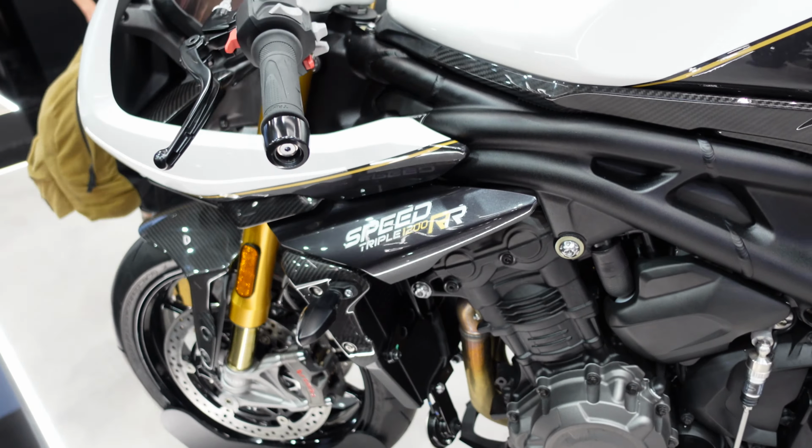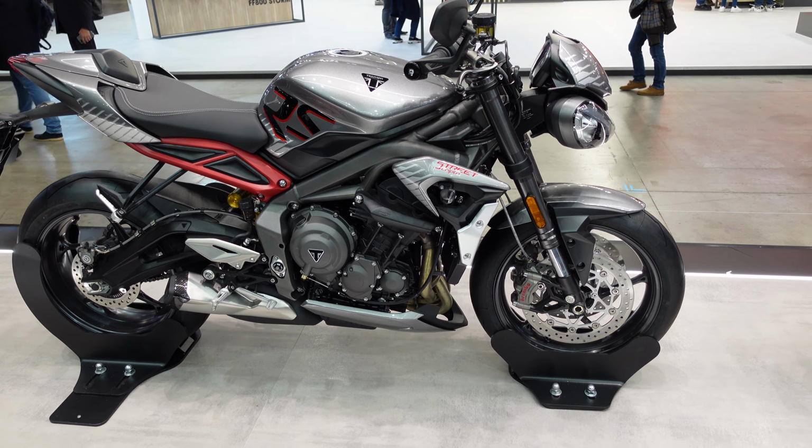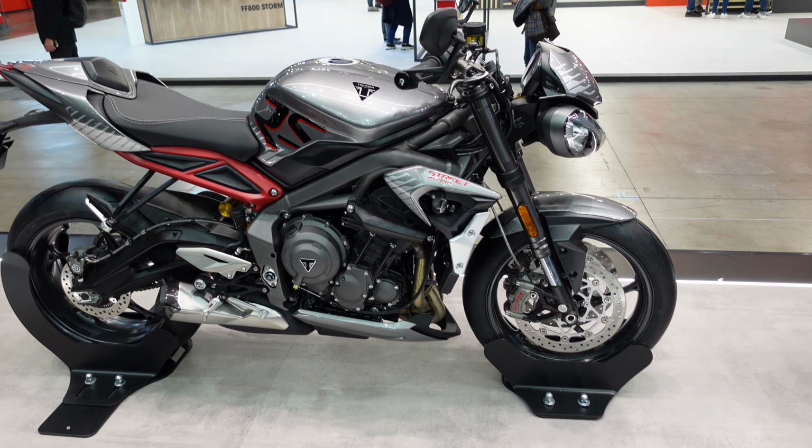But I think this, just to give you a close-up look for those that haven't seen it before, the Speed Triple 1200RR really is a brilliant bike. I had the old 1050 and I loved it. Mine was the last one without the electronics. I did try the newer 1050, I think the 2015 onwards, but it wasn't quite for me.